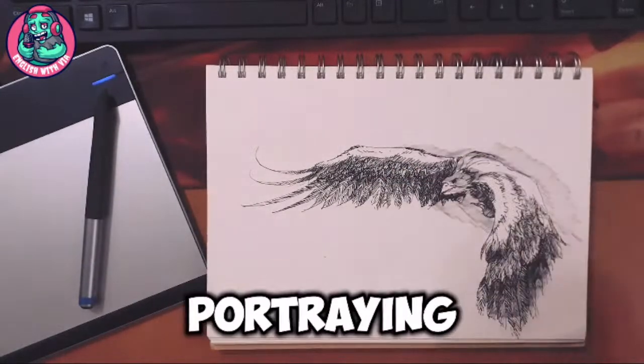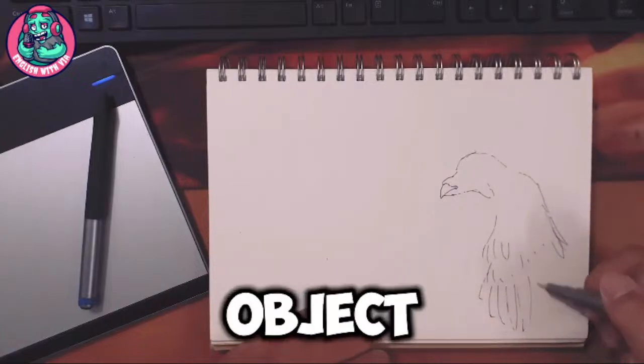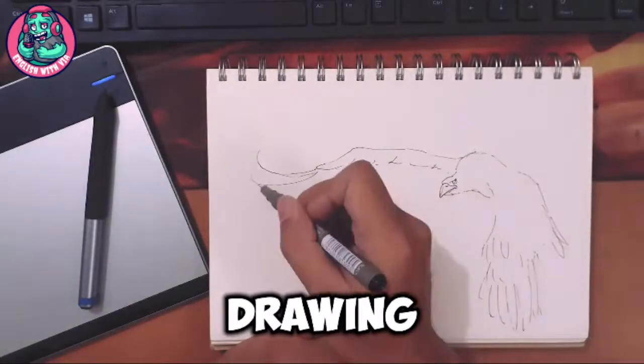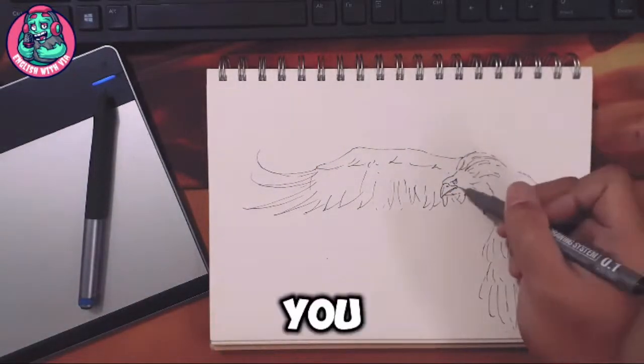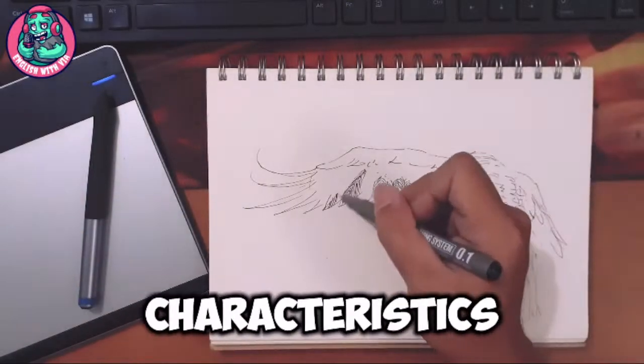Portray. Portraying involves capturing the likeness or essence of a person, object, or scene in a drawing. When you portray, you aim to depict the subject accurately and convey its unique characteristics.